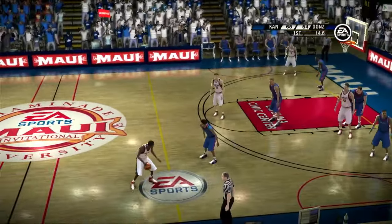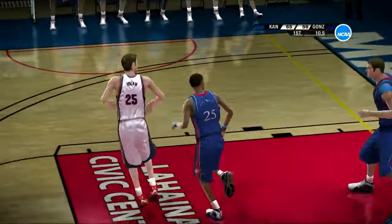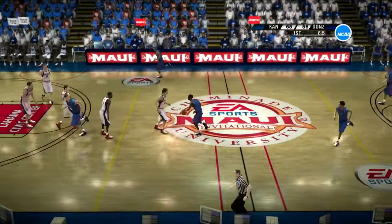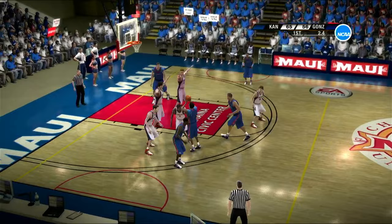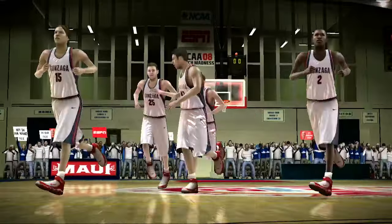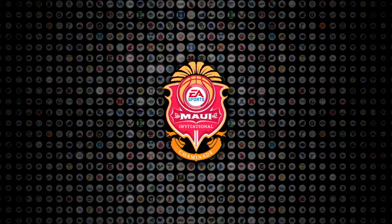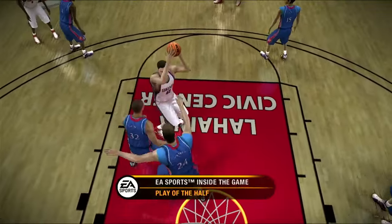He's got a high post flasher. Got a nice screen. Tries for two. Gave it up. From left of the circle. Way off target. At the end of the first half, the Jayhawks lead by nine. Well, let's take a look back and watch the play of the half.